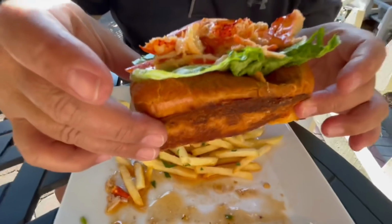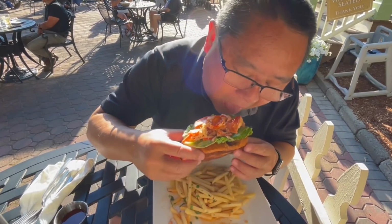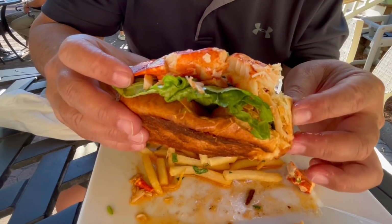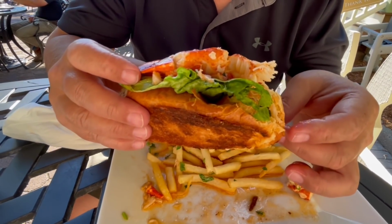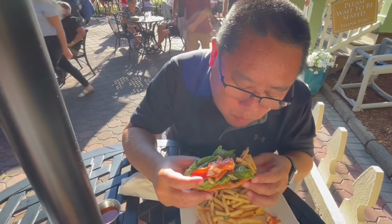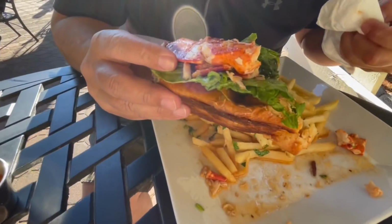Looks amazing. That nice buttered roll. I could just feel it right here. Nice and toasted. Wow. It's gonna be a little bit messy, but here we go. First thing that comes through is of course the lobster. Great taste on it. The bread could be a little bit more fresh. It is nice and toasted, but it just doesn't have that pillowy soft type of lobster roll bread that I was hoping for. But at least the lobster is nice and juicy. A little bit of a lemon zest with the butter. They definitely put a lot of lobster on this lobster roll.